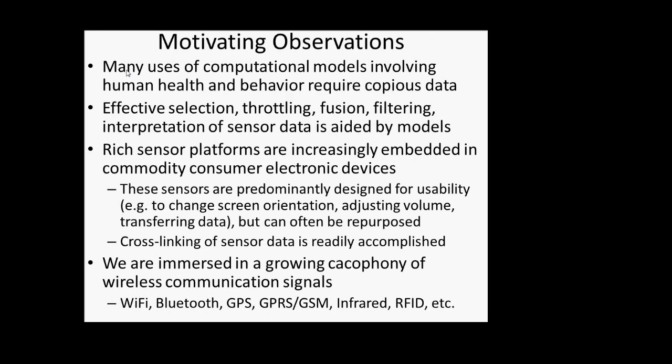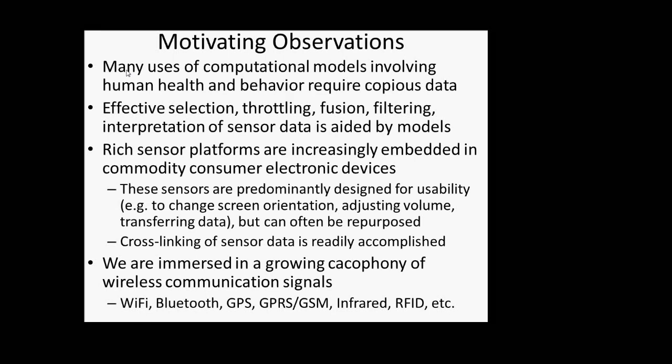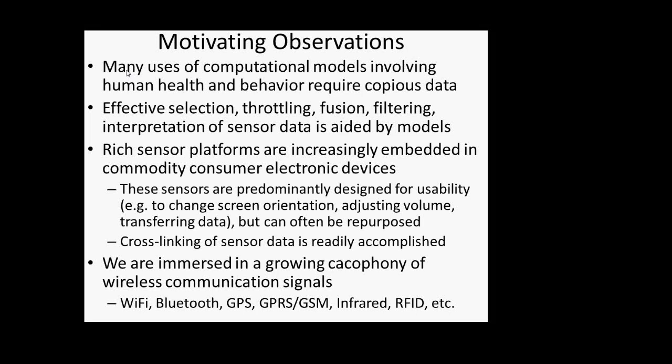What may be less obvious is that interpretation of, and gaining insight from, this data can be strongly aided, and in some cases almost requires, the presence of models of one sort or another. So selection of the data to collect, the throttling, the frequency, the sampling that we wish to use for different types of data, say in an automated context, the fusion of different data elements, which each speak to some degree about some underlying situation, trying to make sense from them together. The filtering of that data, placing less weight on things that we think are less reliable, for example. And the interpretation of that data in terms of what it tells us about what things are going on out there in the world. All of these tasks are, if not impossible, very, very difficult to attain without models, and they might involve a lot of assumptions. So models aid us greatly in securing value from our data.